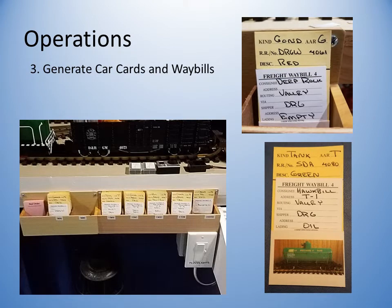Based on those tables, I filled out Micro-Mark car cards and waybills for each piece of rolling stock. After folding the car cards, I used address labels instead of tape to form the pockets. Each address label is printed with a picture of that specific car, to make identification easier.